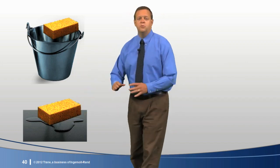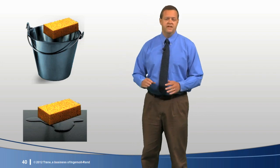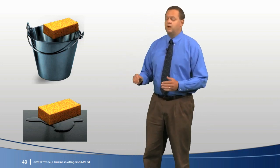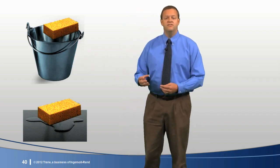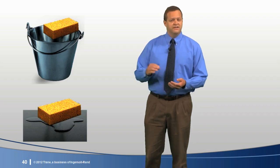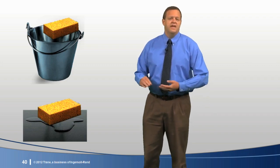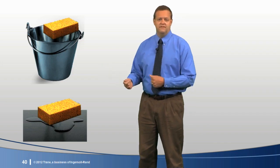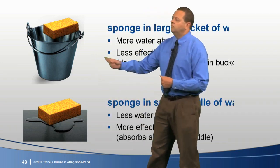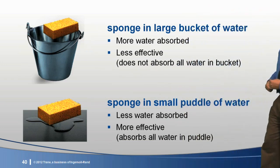So it's 100% effective at absorbing the available energy. When I put this same exact sponge in the bucket, it absorbs a lot more water, to the point that the sponge is saturated. But it's less than 100% effective at absorbing all the available energy, since there's still water left in the bucket. With the bucket, there's a lot more water or energy available to be absorbed.